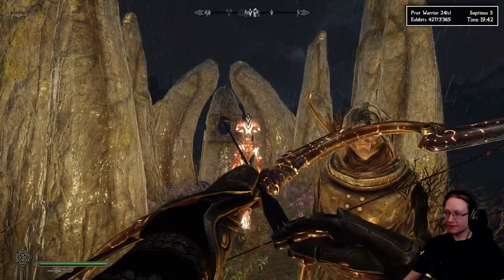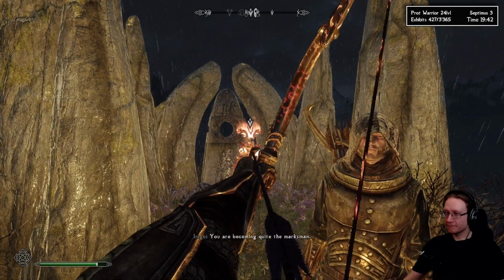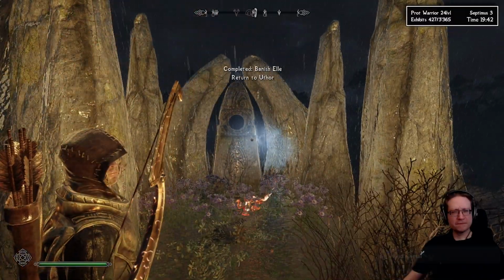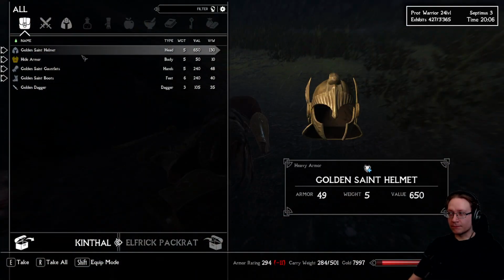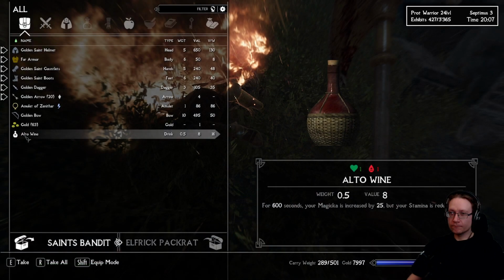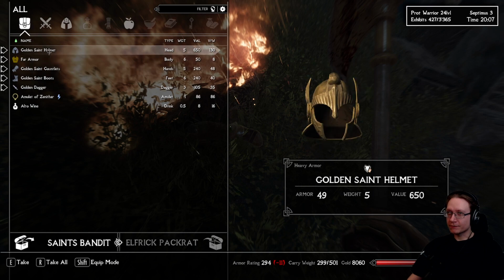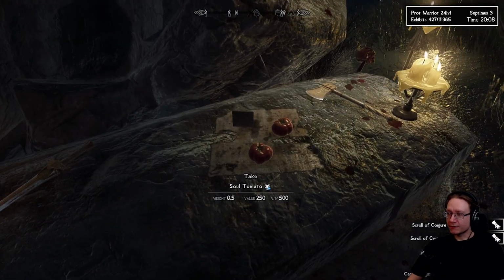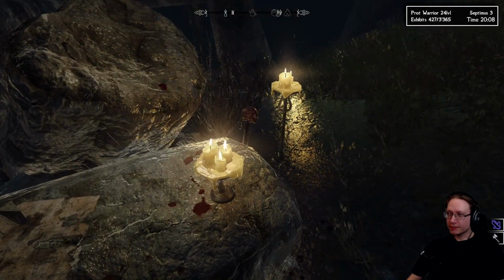Sick moves. You are becoming quite. I don't have time for this. Ah! Ow! Golden headset. Oh, golden bow. More items. More and more items. Golden sword, golden shield. Ooh, more saints. Sword. Golden war axe.